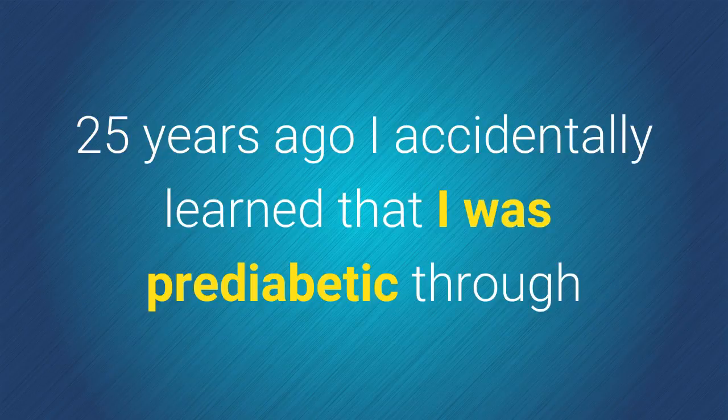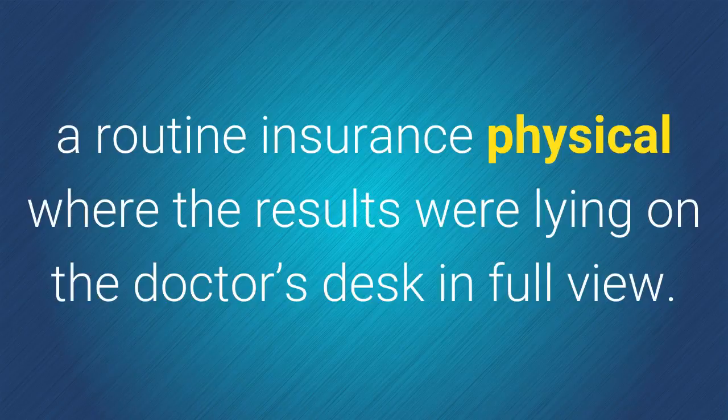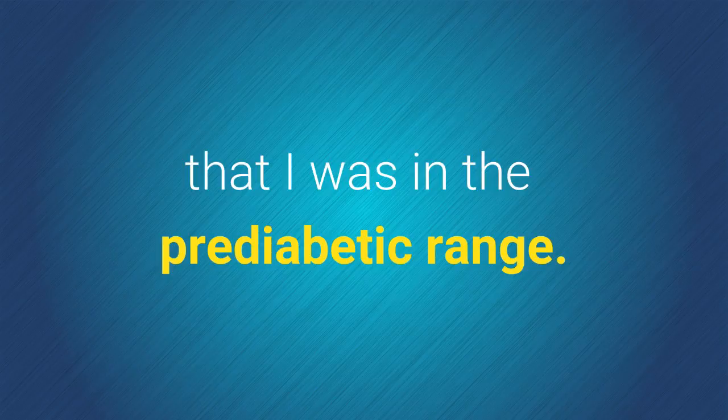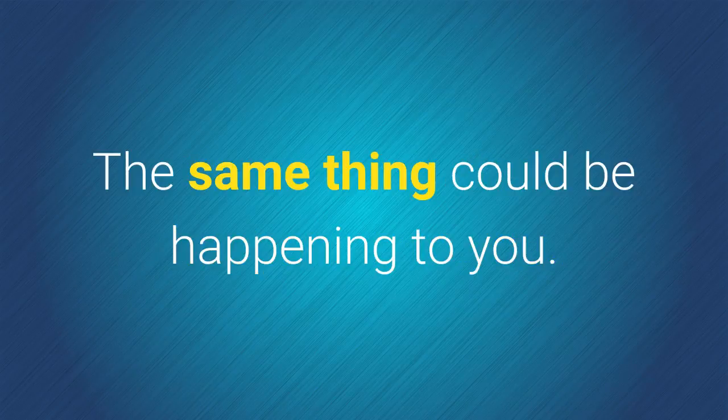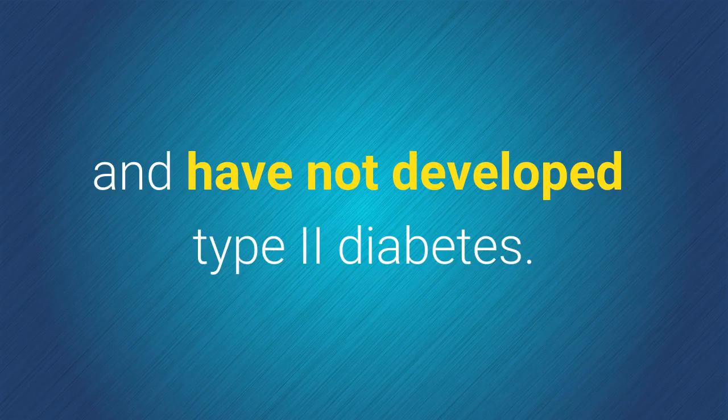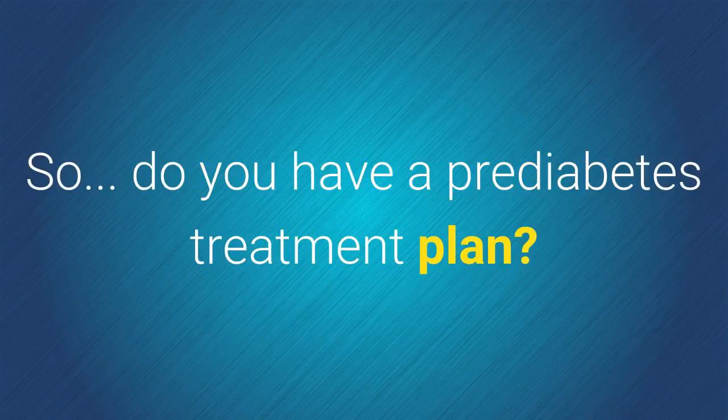25 years ago, I accidentally learned that I was pre-diabetic through a routine insurance physical where the blood results were lying on the doctor's desk in full view. I noticed the blood sugar level, but the doctor did not mention that I was pre-diabetic or that my blood sugar was in the pre-diabetic range. The same thing could be happening to you. I am still pre-diabetic, but I have beaten the odds so far and have not developed type 2 diabetes, a miserable condition. So, do you have a pre-diabetes treatment plan?